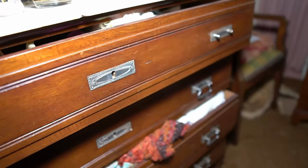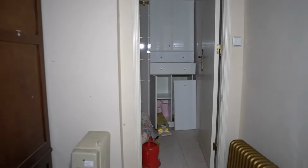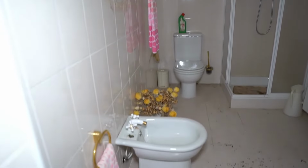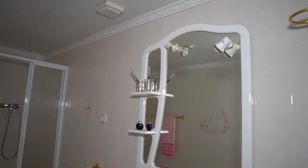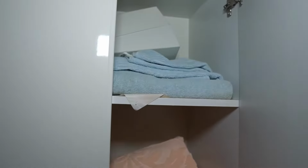All these drawers are really hard to open and close, but you can see they're full of clothes. She really liked flowers because she had several all over the house. Here they had another bathroom, which is really well preserved. You can tell that they renovated it. This one is in very good condition, with the toothbrushes, glasses and everything there. The towels in their place.